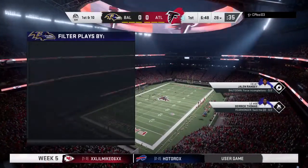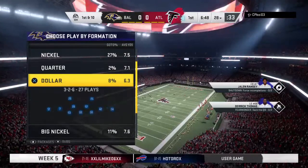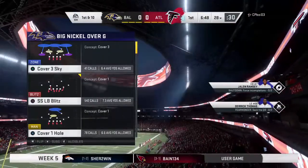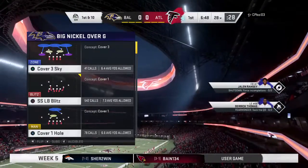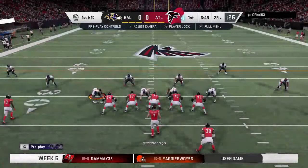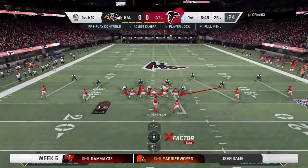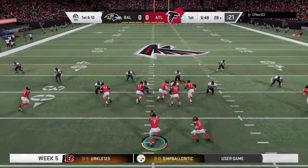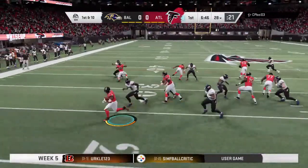At their own 28-yard line. Set 50, plant. Check 24. They begin with a run by Davis.